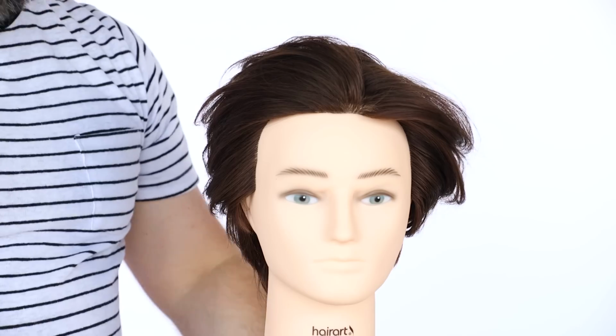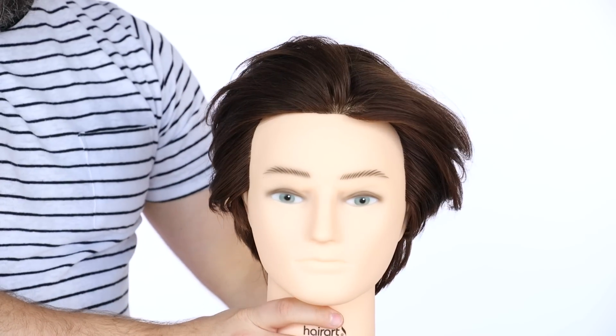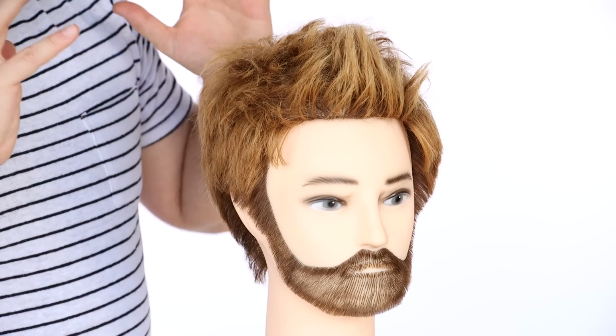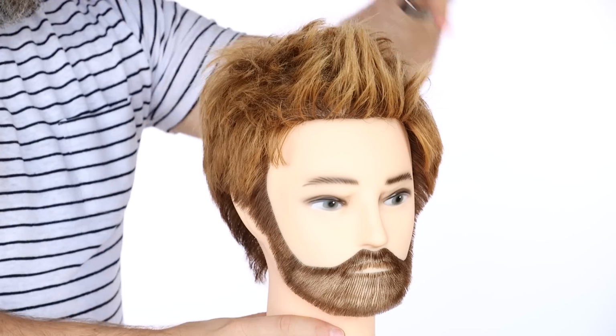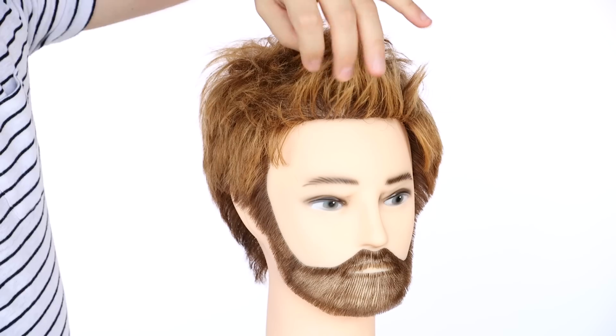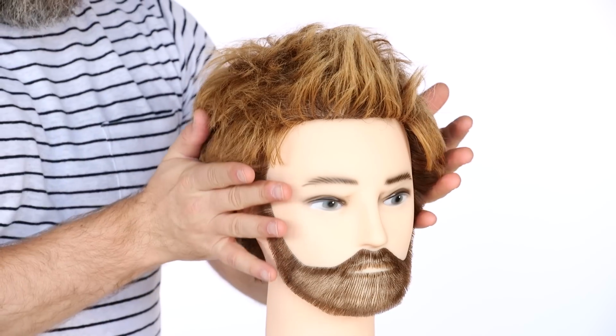So here's another example of what your hair might look like after growing out an undercut after about 6 or 7 months. Now here's something cool if you are looking to grow out the undercut, but you want to keep it on the short side. What you need to do is just cut the top to the length you want. So here it's probably about, I'd say, 2 to 2.5 inches at the most. But what you need to do is let the sides grow out.